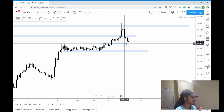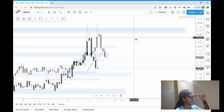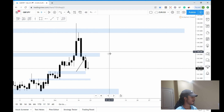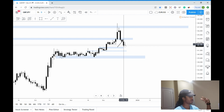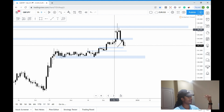Moving on here to the pound Japanese yen, we're also getting more bullish identifiers. The bulls were not apparent. They didn't manage to stay within the daily candle. So on a daily perspective, they're not staying in. About four days now, the bears have been in control and the bulls have been absent.